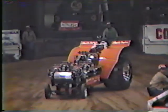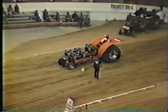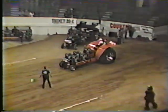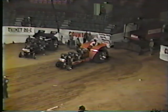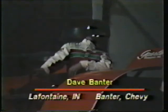We're down to three drivers in the modified class in session one, and we're ready for Dave Banter in the Banter Brothers Orange Machine. The Banters are from LaFontaine, Indiana. Well, it's always a delight to have them on the track, no matter which pull they go to. They pull coast to coast, north to south, probably the most famous modified team in the world today, running five 427 Chevrolets here on Banter Orange. Dave Banter drives for his brother Ralph. Ralph builds the tractor, Dave does the driving.